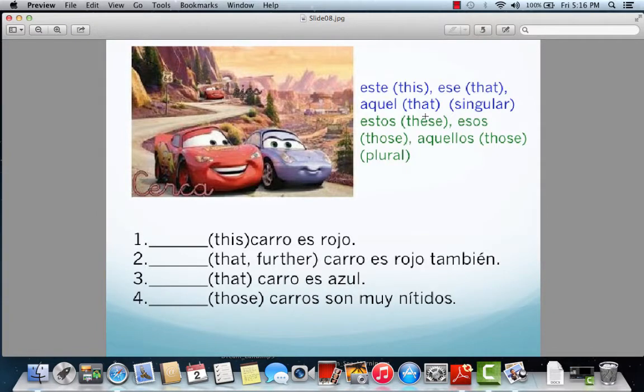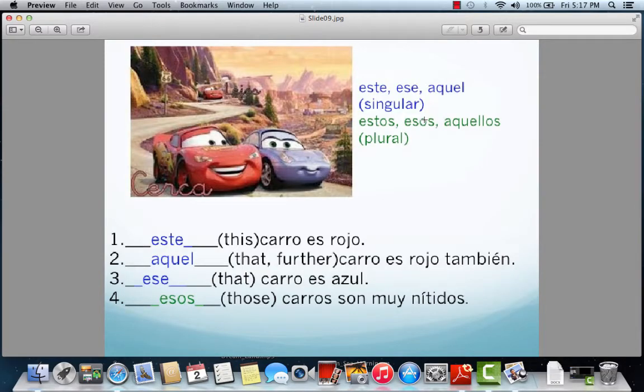Now, students, check for understanding again. Try and match these masculine nouns with the correct demonstrative adjectives. Stop the video and then check your answer in the next slide. Here are the correct answers, students. How did you do?